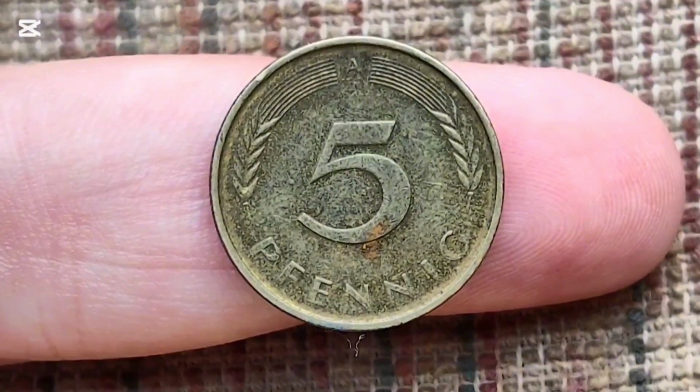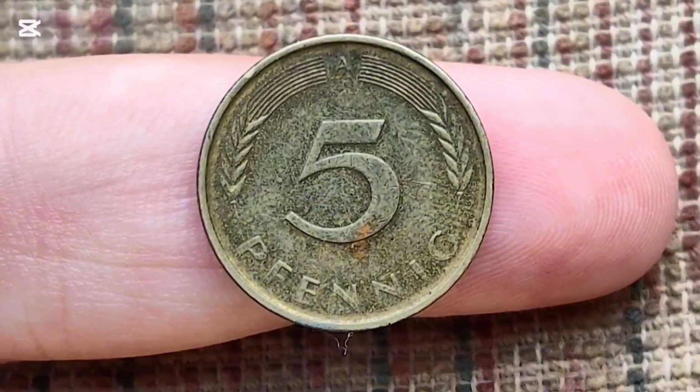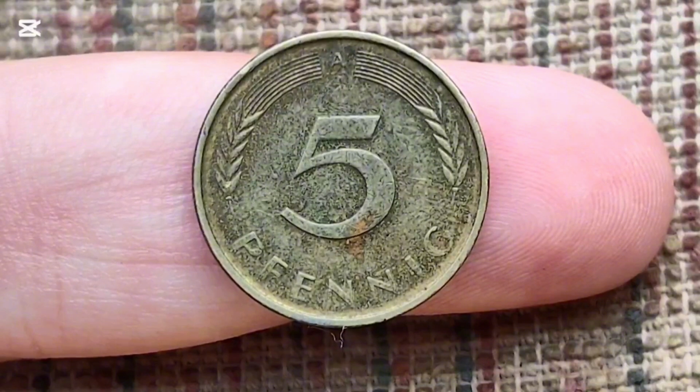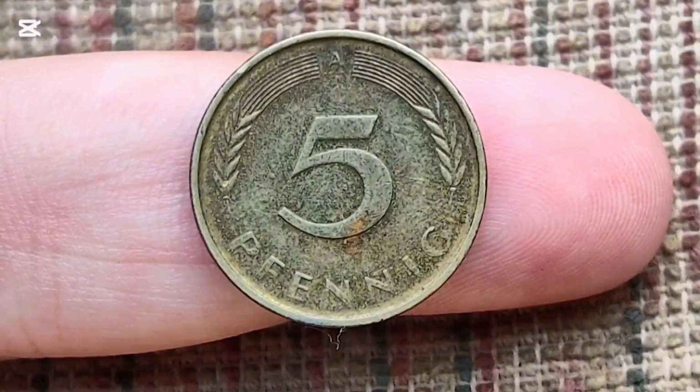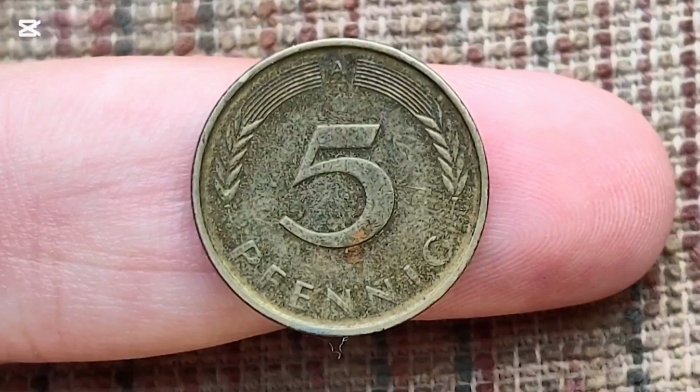This small coin carries a big story. It represents not just economic value, but also historical significance during a transformative period in Germany's history. So, what makes this coin stand out? Here are the key features you should look for.